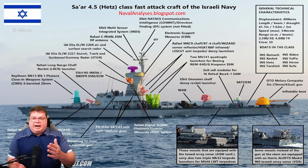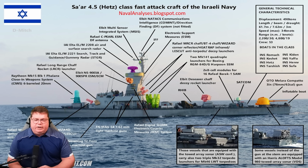They outline or highlight every system on board in terms of offensive weapons, defensive, including radar systems, ECM, communication systems there for you. And they give you the proper names. What I'll do is I'll take all of this information and then break down each system in more detail for you. But this is a great graphic to begin with. So thank you everyone over at Naval Analysis. You guys are awesome. But I want you to take a look at this picture.